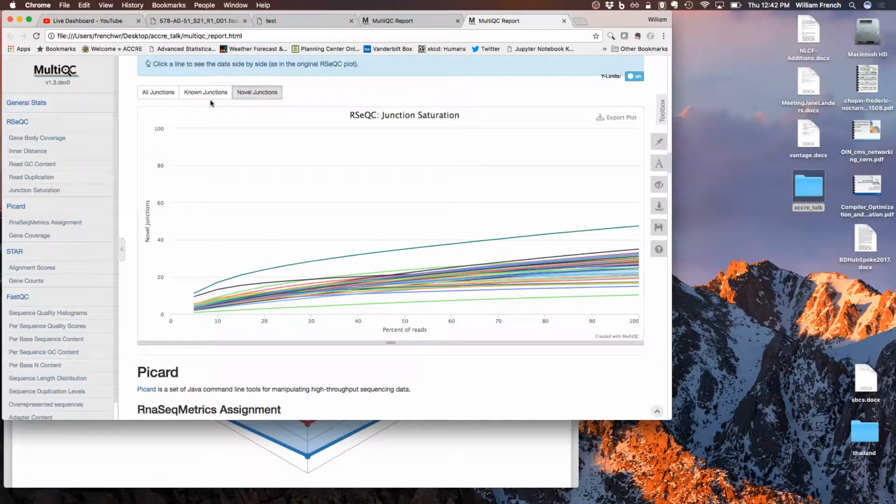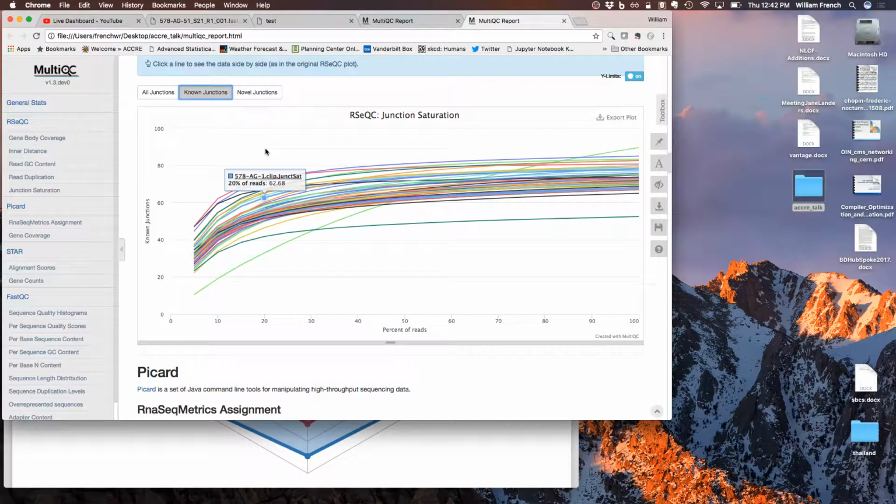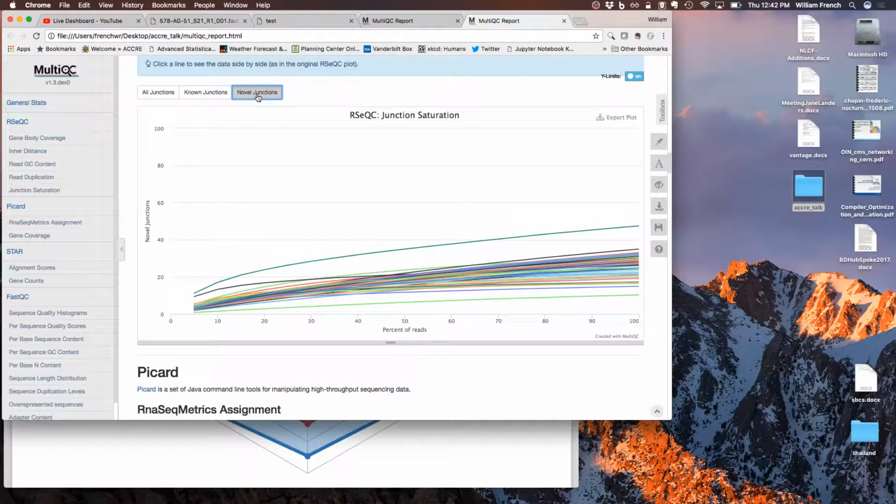For most of these libraries, we're saturating our known junctions, so we've probably generated enough reads. For novel junctions, for lots of them we probably aren't saturating, but the more reads we generate, the less payoff we're getting. So if we're really interested in novel junctions, maybe we would sequence some of these libraries more. This is FFPE, so this may not be the best place to go looking for novel junctions, but I find that to be pretty helpful in assessing whether we need additional depth on a library.